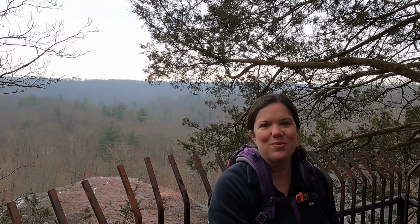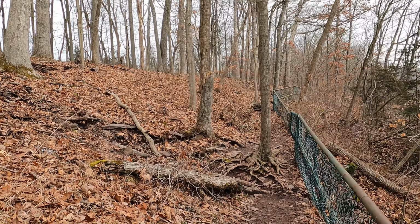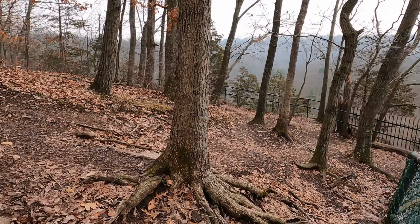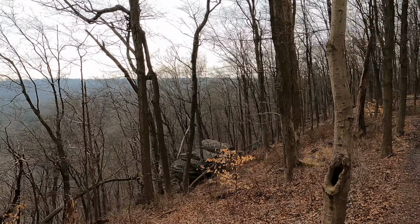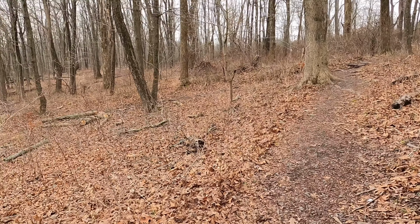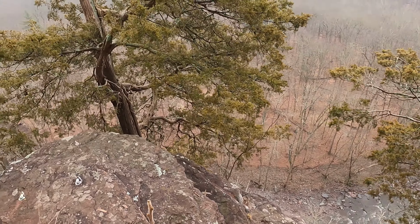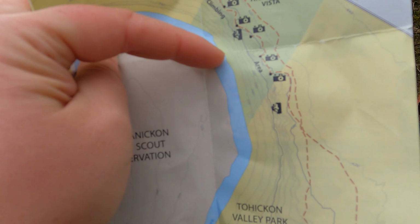Really cool views here. I can't imagine what it would be like to be a rock climber and be able to climb on these, because a lot of rock climbers come here. Looks like it would be incredible, but I'm not a rock climber, I'm a hiker. If you look on the map, this is the area that we are in.